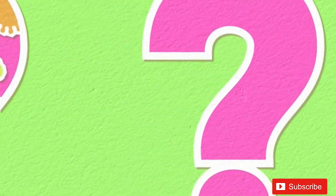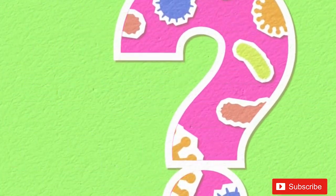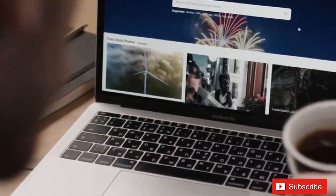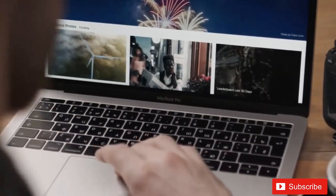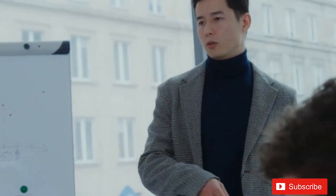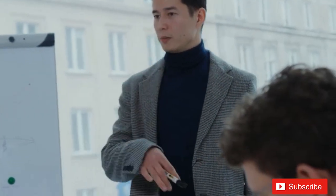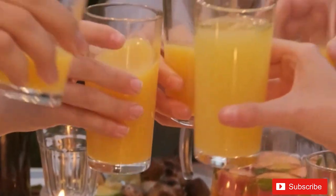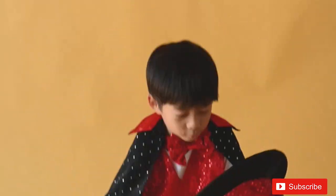Today's question might seem simple, but it's a fundamental one. What is a computer? Think about it. This device we use every day, desktops, laptops, tablets, helps us connect, create, learn and have fun. But how exactly do they work their magic?